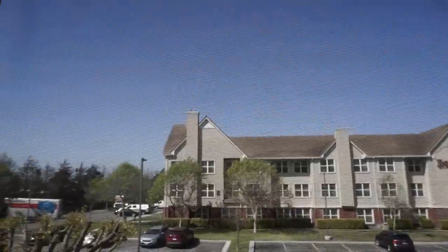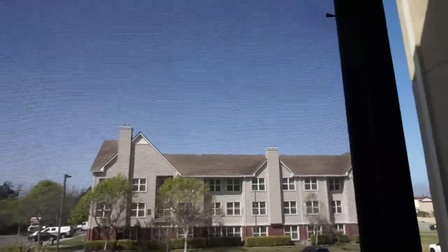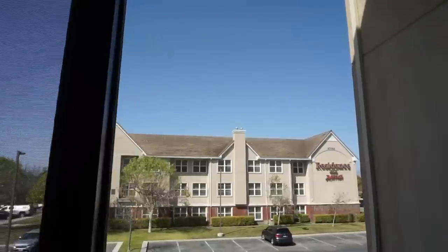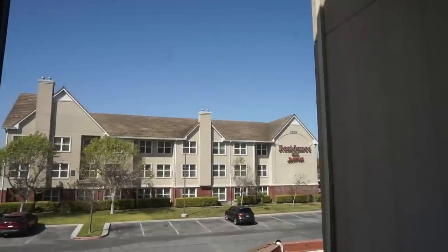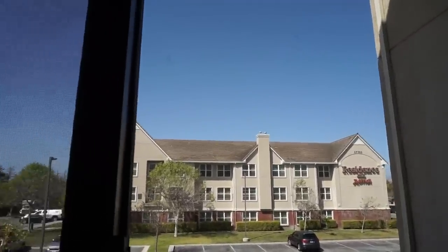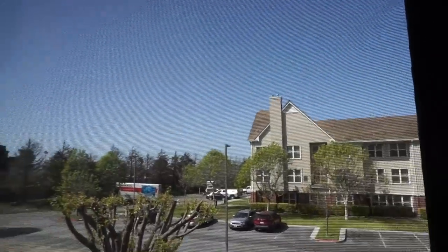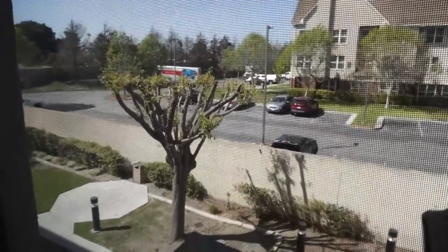I'll show you the view out the window. Get ready for the glamorous hotel life view. But yeah, as you can see, it's super sunny and pretty outside. It's just cold. By my standards, it's 60 degrees. So it's not freezing, just not really sundress weather, but that's all right. Lesson learned. I will be packing better in the future.